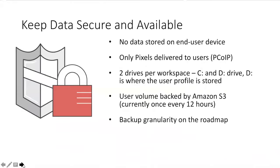And this is currently being looked into, whereby you'll be able to back up in a more granular way, putting more control in enterprises' hands over how often that data should be backed up and what should be backed up from that user profile volume.